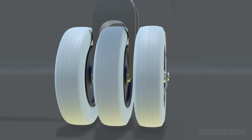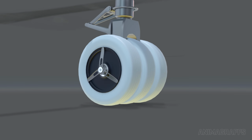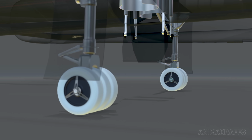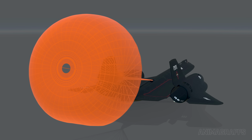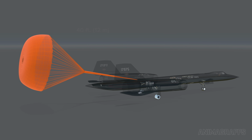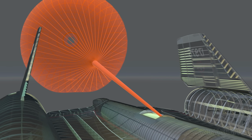They're pressurized to an unbelievable 400 psi. Your average car tire sits at around 30 to 35 psi. They're also inflated with nitrogen instead of oxygen for fire resistance. The Blackbird's aerodynamic qualities mean higher landing speeds overall. To further slow the plane down and take stress off the wheels, there's a 40-foot diameter drag chute which is deployed at main gear touchdown at about 150 knots airspeed.